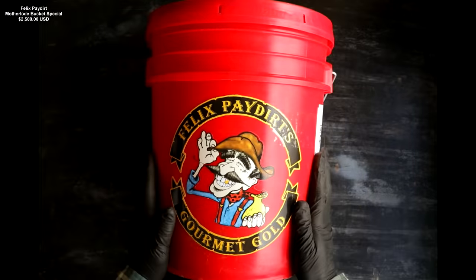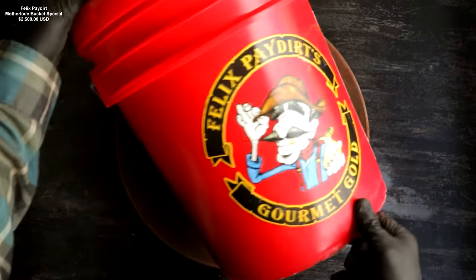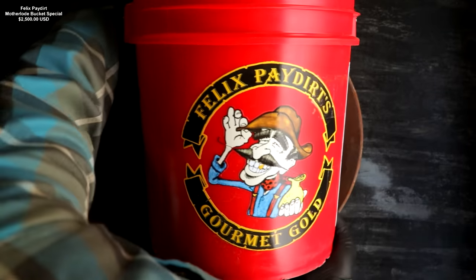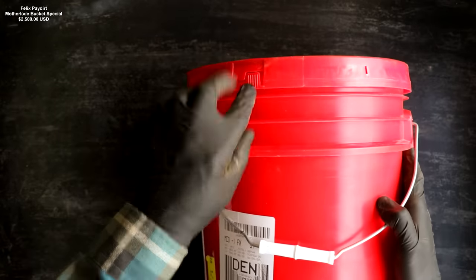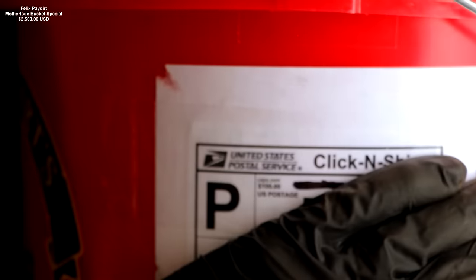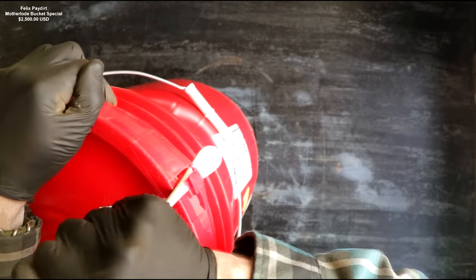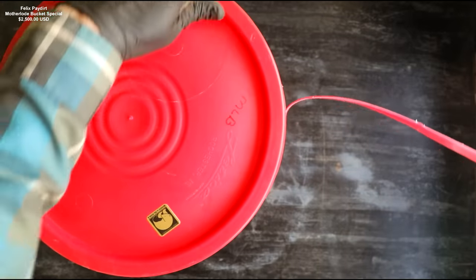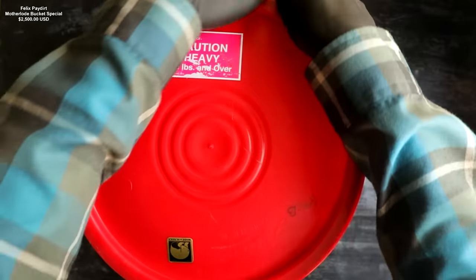All right, here it is, the Motherlode Bucket Special from Felix Pater. Let's take a look at it in a pan. Nice. Okay, so first things first. This thing weighs 50 pounds. It is sealed. The seal is still there, so it hasn't been tampered with. Covering up the name of my decoy, you can see it costs $100 to ship it. All right, let's take a look inside.